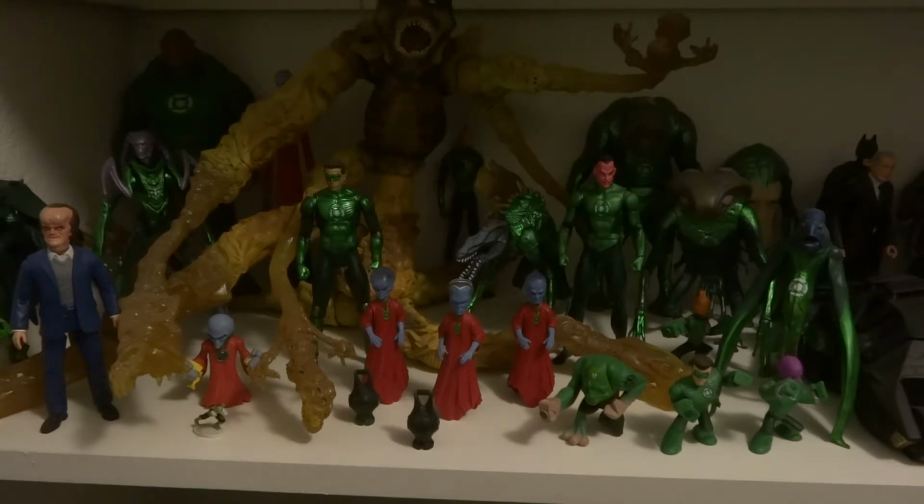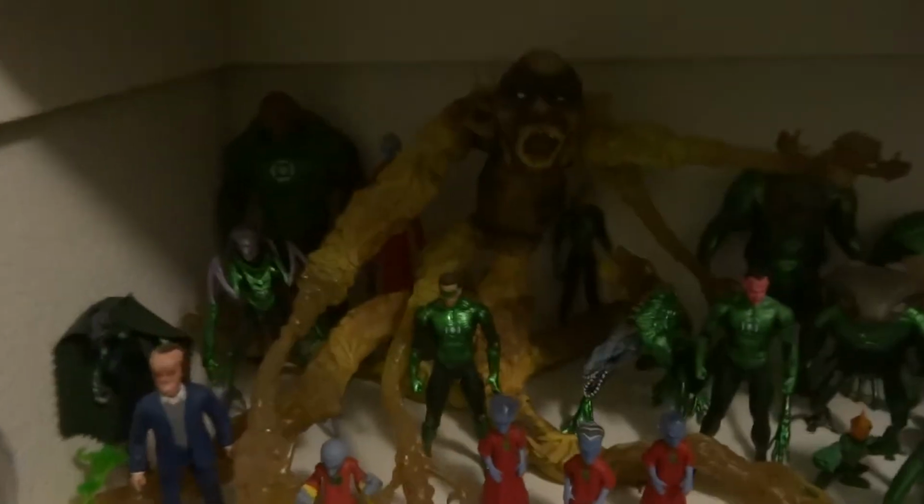Like always, I'm starting off on my Green Lantern section. This is one section of my shelf. As far as this exact shelf, this really hasn't changed much. Everything's the same with Green Lantern. Got my whole movie series and everything. Then we go to Dark Knight Rises. Exactly the same. Nothing has changed.